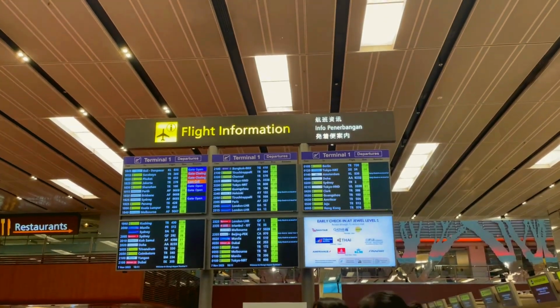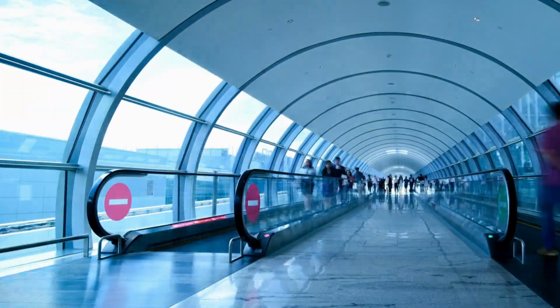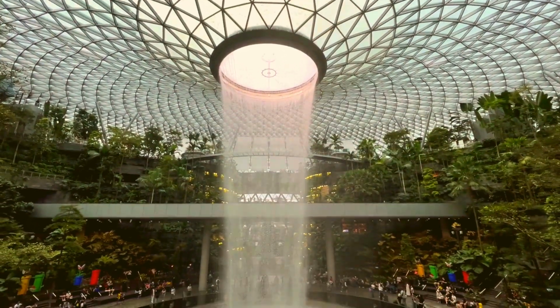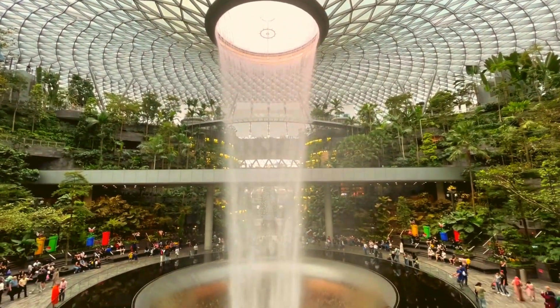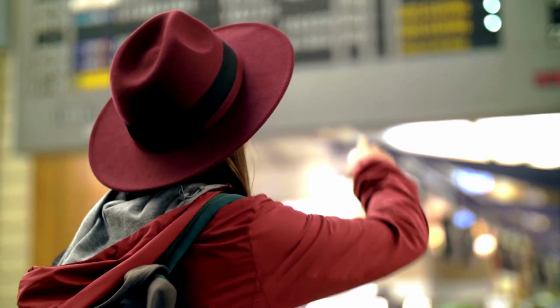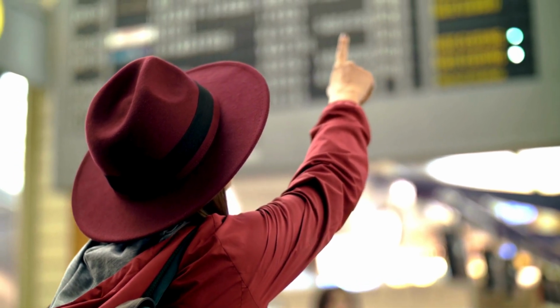And there you have it, a whirlwind tour of Changi Airport, the world's best airport for a reason. If you're passing through, make sure to make the most of your time here.